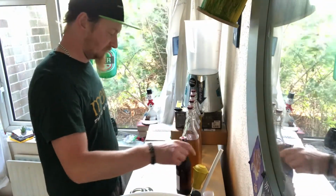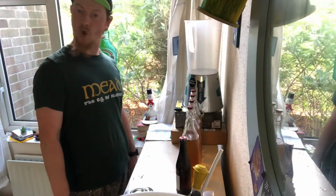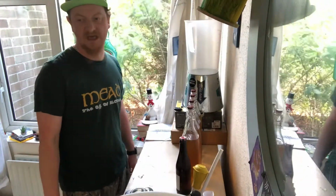And there you have it. That's the Acerglyn bottled. Woohoo! Now I've got to do the Ukrainian one, which is still a little bit hazy, but I'm just going to let that fizzle out in the bottle.